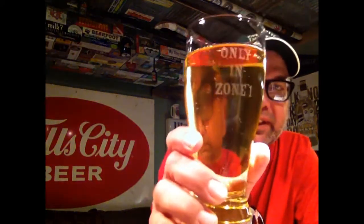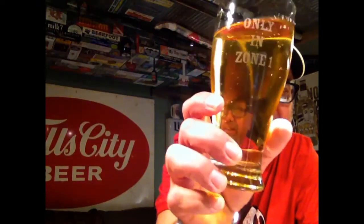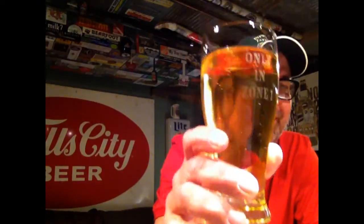So let's take a look at it, show you what I see here. The head dissipated pretty quickly. It's your typical golden light adjunct light beer. Not much more you can say about that. I mean, the carbonation is pretty good. It's got some pretty good bubbles coming up, you can see there.